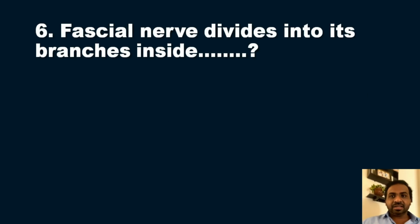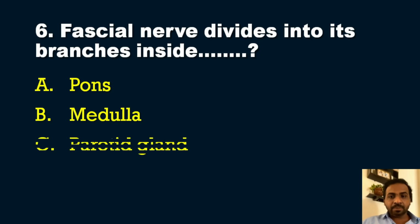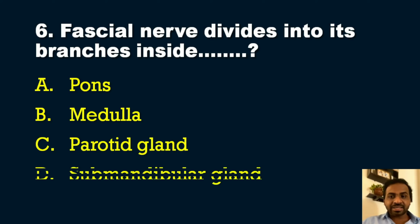Now we can see the sixth question in our series from the central nervous system. So the question is, the facial nerve divides into its branches inside dash. Several times we are getting questions related to Bell's palsy, so this is a different question. Where is the facial nerve getting divided into its branches? The options are: option A, Pons; option B, medulla; option C, parotid gland; and option D, submandibular gland.